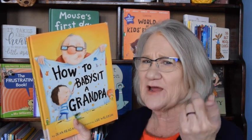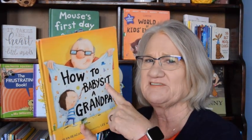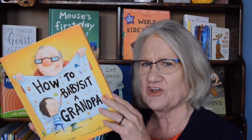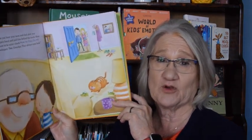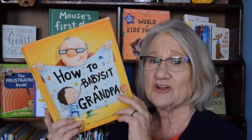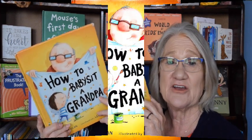Now, I think Grandpa babysits the boy, but the boy thinks he's going to babysit Grandpa. How would you babysit a grandpa? Would you know what to do? Well, we're going to get into this book and find out what to do if we ever have to babysit a grandpa. Are you ready to get into this grandpa book with Miss Dorothy? Good. I need you to sit up and listen up, because here we go.